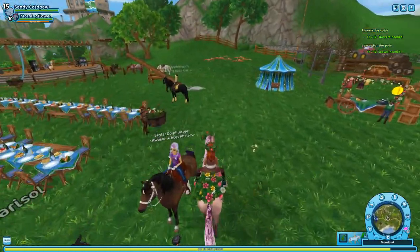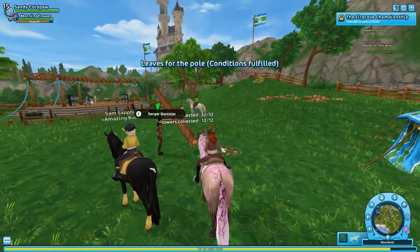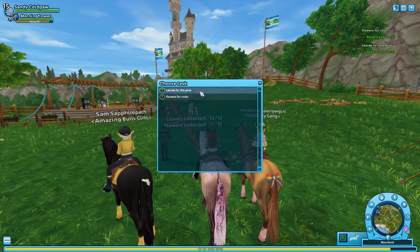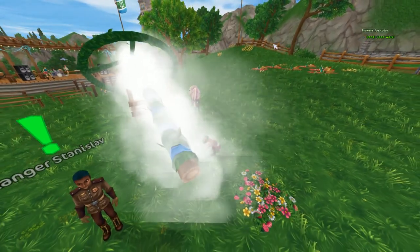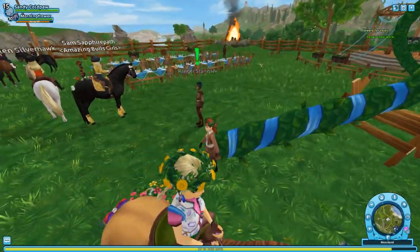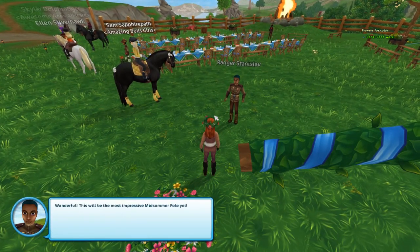Okay. Now we just plot the leaves and flowers. Leaves for the pole. The pole is looking great. Now it's time to decorate. That's a lot of leaves on that pole, and it looks beautiful. Wonderful! This will be the most impressive midsummer pole yet.